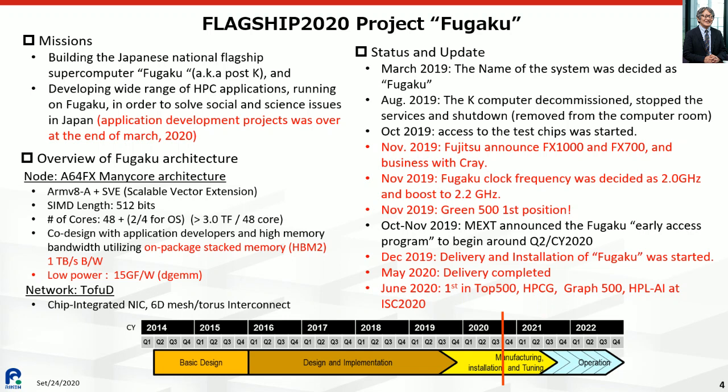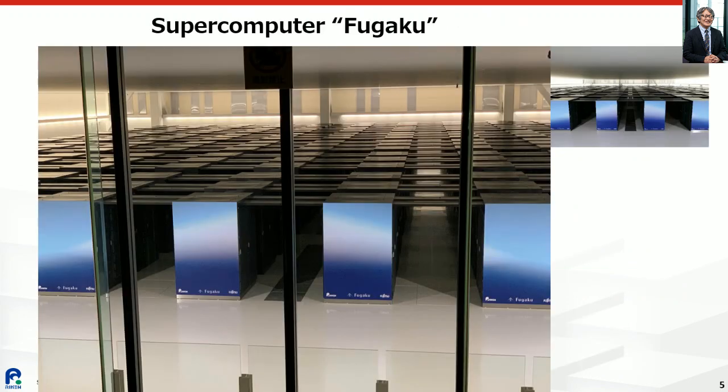From December last year, delivery and installation of Fugaku started, and delivery was completed this May. This is a picture of Fugaku. It is installed in the same room where the K computer was. If you have a chance to come to Japan after COVID-19 disappears, please visit our center in Kobe.